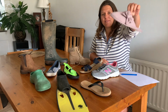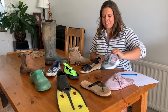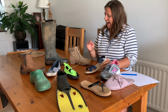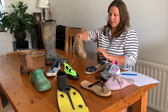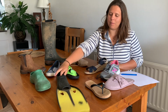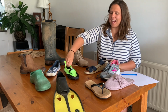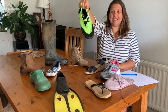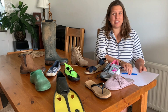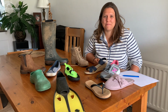We had a fluffy slipper, a trendy trainer, a pair of summer high heels. We had a winter boot. We had some flip-flop. We had the fins for scuba diving or snorkeling. And we had the wet shoes, or beach feet that they call them in New Zealand. How many out of 12 did you write on your piece of paper? Let us know who won in your house.